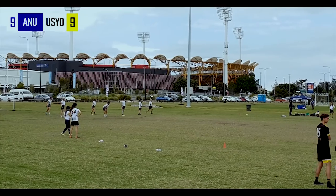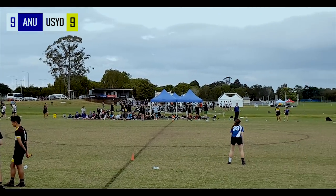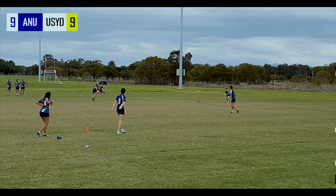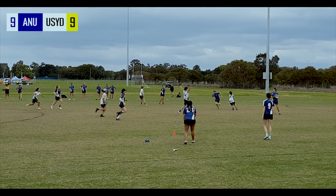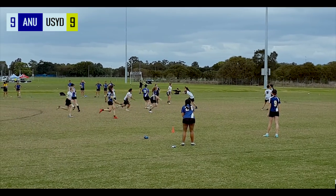Left to the right of your screen. Scores a 9-all, and USYD need a break. A lovely pull by USYD coming in. And the handlers center it, I think. And it's looking like it's match D there.